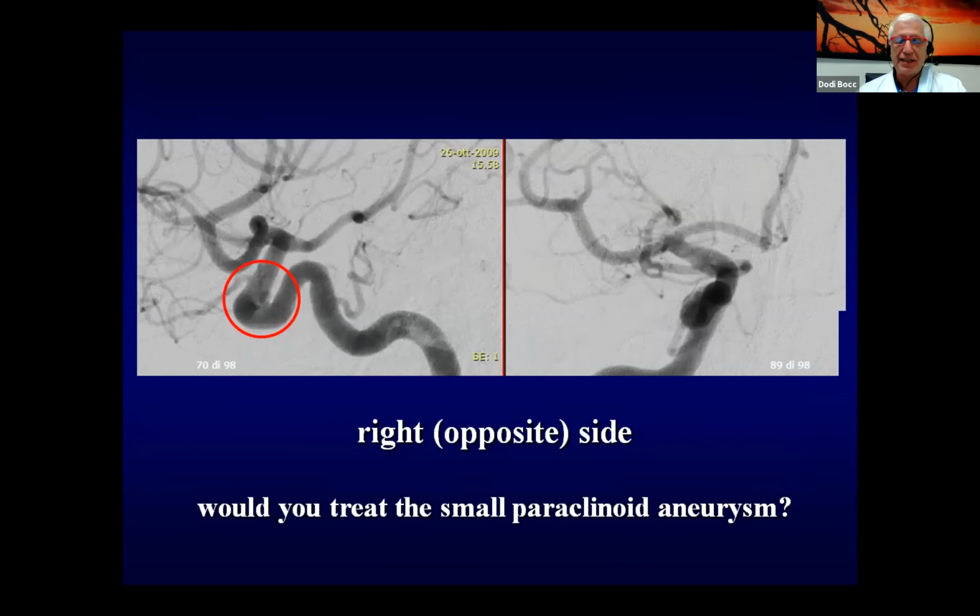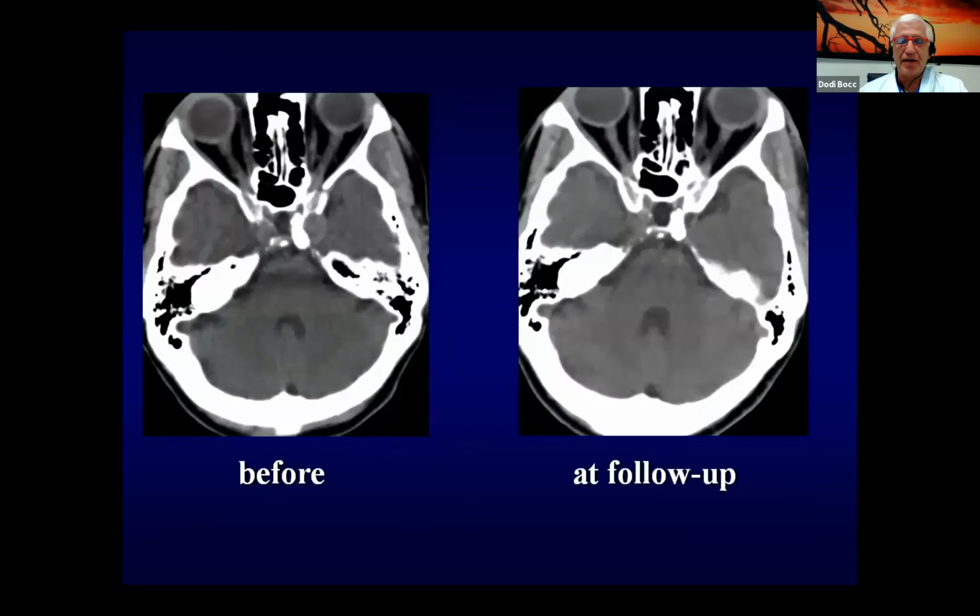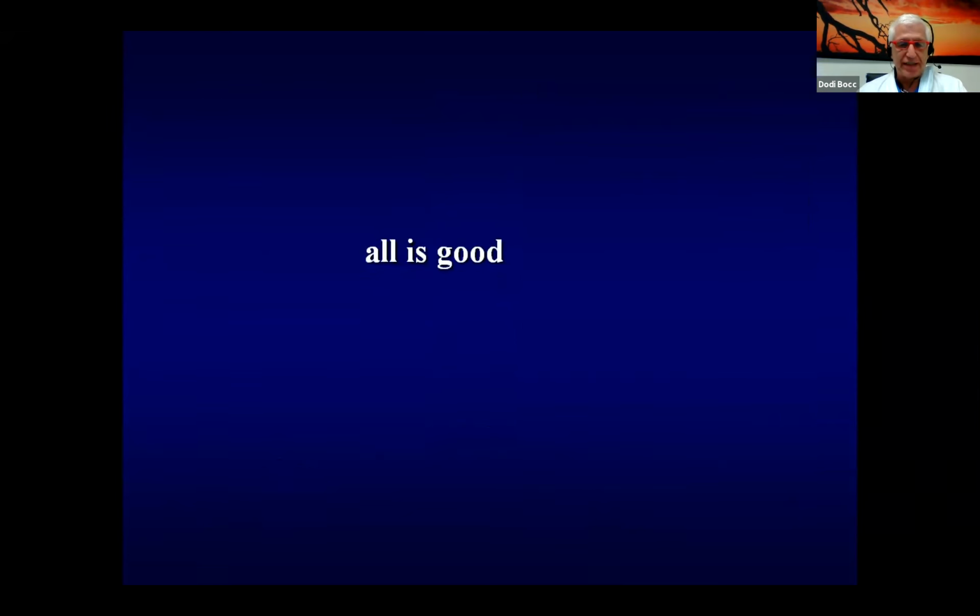Would anybody have treated this? Of course, we didn't. We thought we shouldn't, but I don't know if somebody in the world would prefer to do it. The most important thing was that the aneurysm deflated and shrank, so the cure was complete. All was good, we were happy, and we decided she was cured and didn't need any more follow-ups.